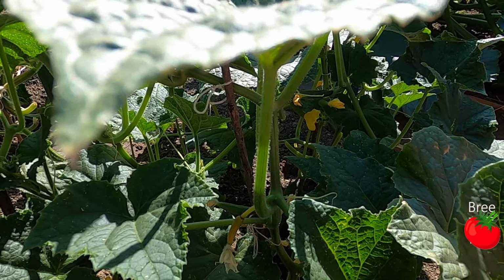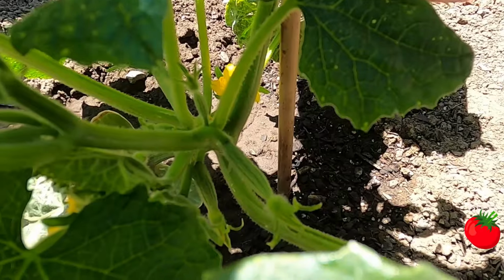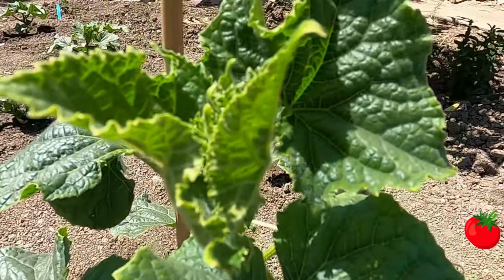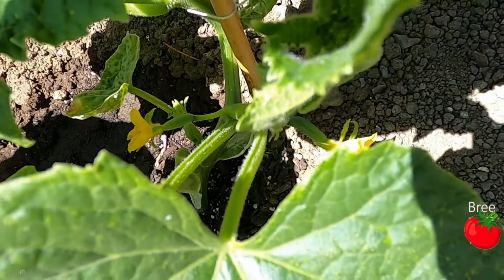If cucumbers get aphids, just spray them with water several times and they'll be gone. I've never encountered powdery mildew on cucumbers, but if other plants get it, I promptly remove the affected leaves so powdery mildew doesn't affect fruiting.